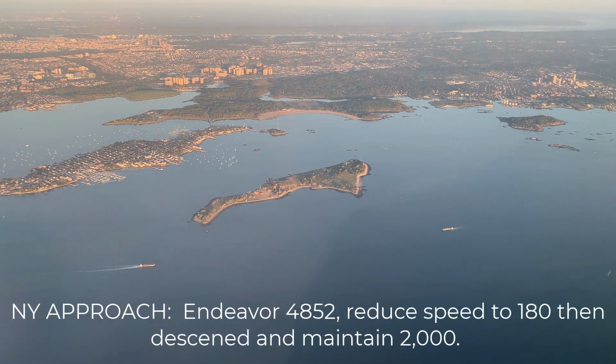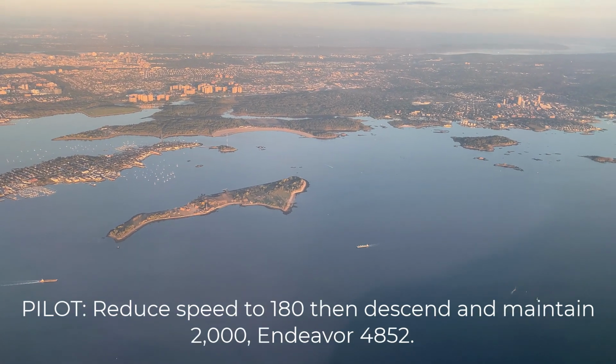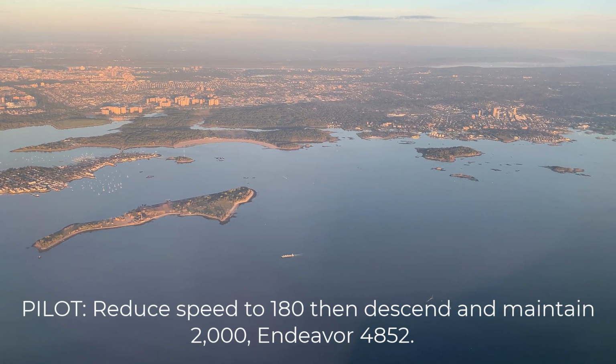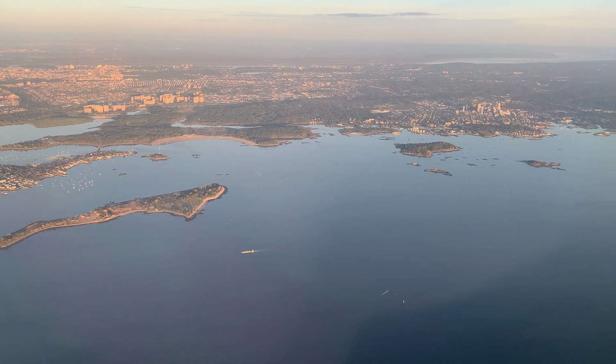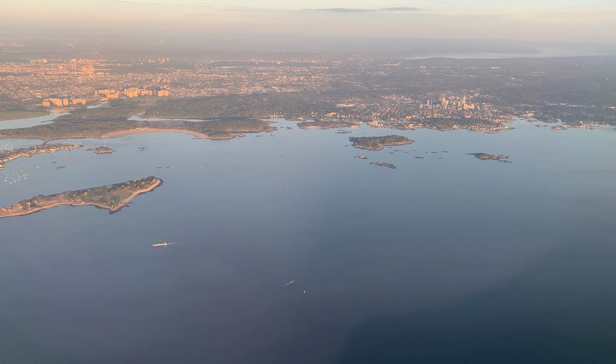land. Denver 4852, reduce speed to 180, then descend and maintain 2000. Reduce speed to 180 and then maintain 2000, Denver 4852.